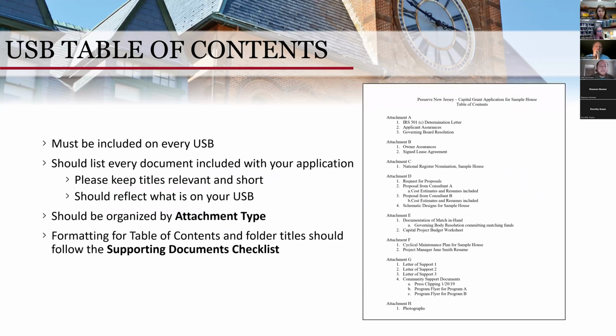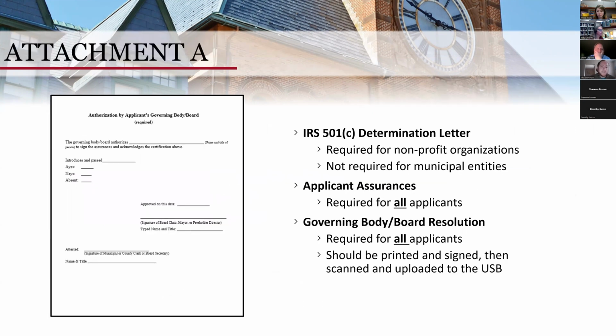So as I mentioned, the table of contents must be included on every USB. It should list every document included with the application and should be organized by attachment type. We provide all of our applicants with a supporting documents checklist for each grant type. The format for the table of contents should follow this supporting documents checklist closely. You can go ahead and jump to the next slide.